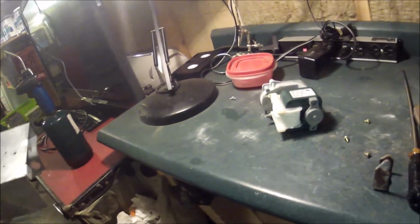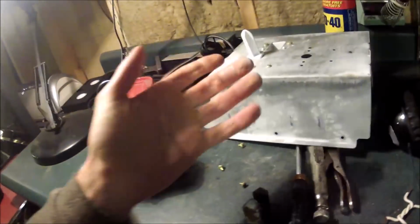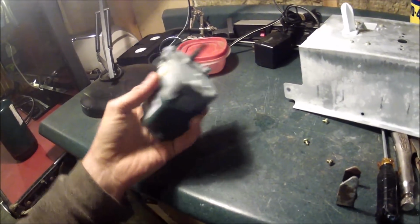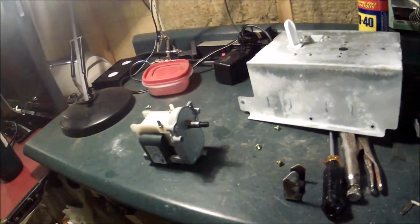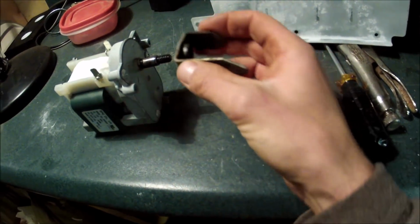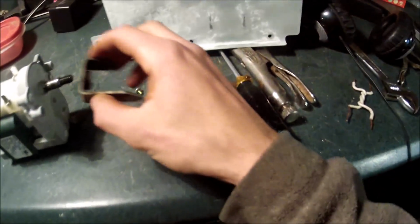Just spent a little bit of time taking this motor off here. This is from a refrigerator. It is like an ice bucket auger motor, so that goes inside your freezer. It's a heavy little motor too, and it just turns this spiral that helps dispense ice out of your refrigerator. But I had this bracket on there, and man, it was just stuck on there so good. So I took it outside, hit it with some heat, and put WD-40 on it and everything.